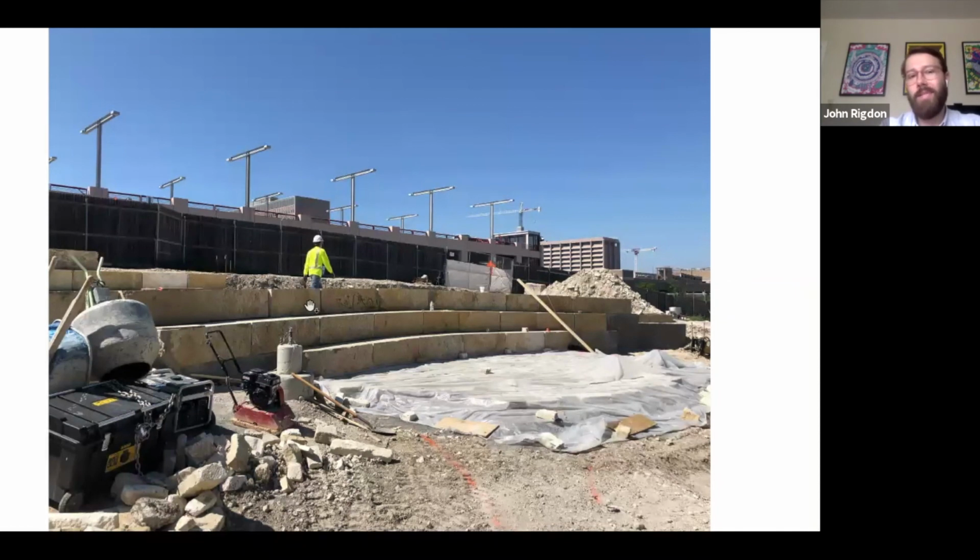Then what we've done is create these seating areas on either side of that pathway, which invites you down into this garden space. You can see it here, and I'll show it in the next slide. But underneath here, we have all these broken up stone pieces.